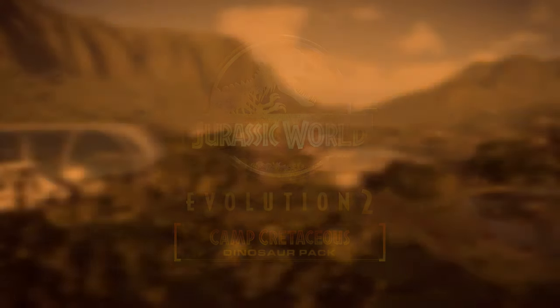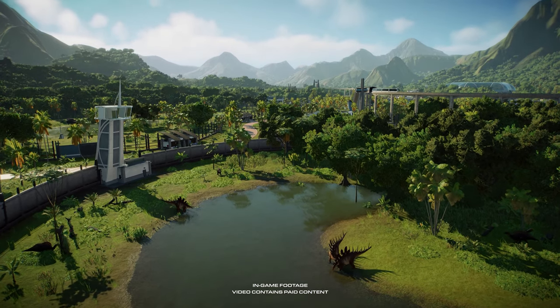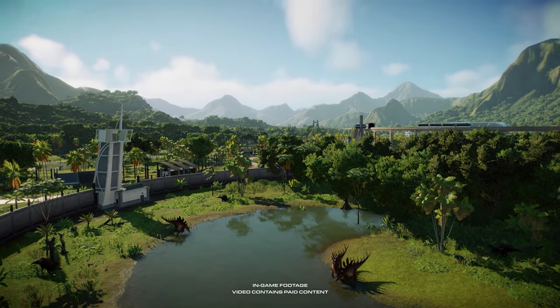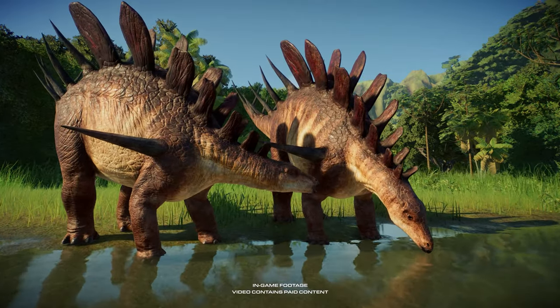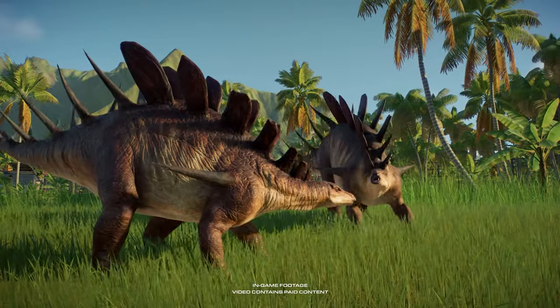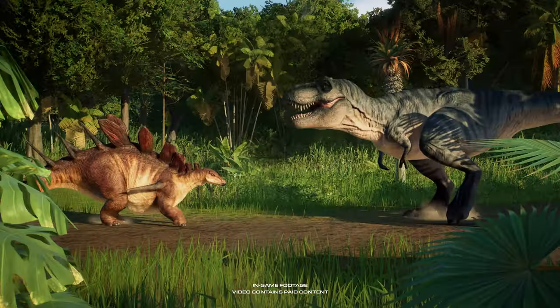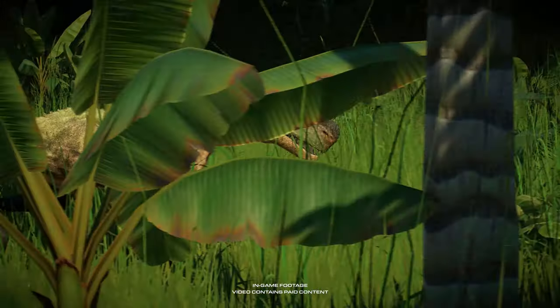Park managers, prepare to be amazed by our new selection of dinosaurs, which come from our Camp Cretaceous site. Kentrosaurus is one of the most agile stegosaurids in the park, so don't let its size fool you. Those spikes aren't just for decoration.